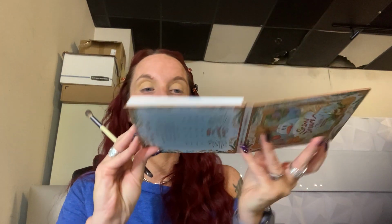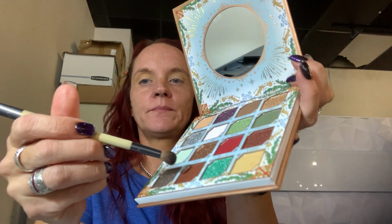Looks like I'm gonna go crazy with it. No, red and blue, that doesn't match. Green. No, green and blue, no. Neutral. This brown in the bottom.